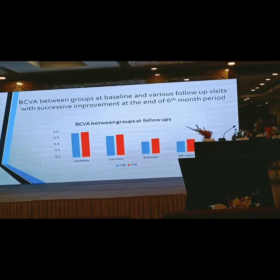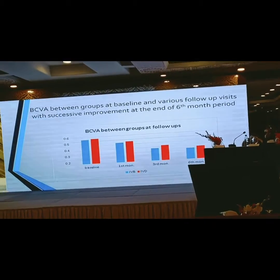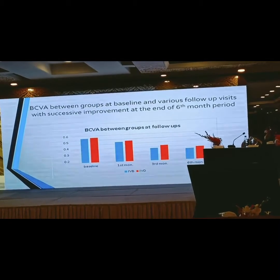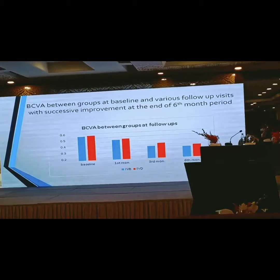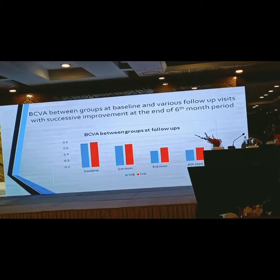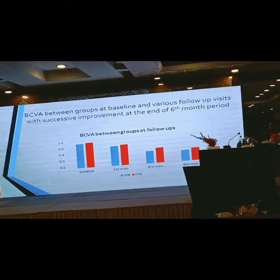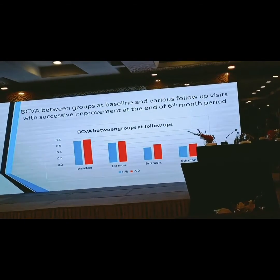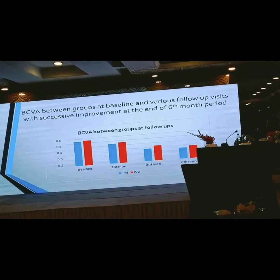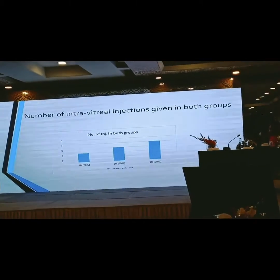As you can see, the best corrected visual acuity between the groups at different follow-up visits shows a progressive improvement. The logMAR means that when the value is decreasing, it signifies that the visual acuity is improving. So we observe improvement in the visual acuity. The group which received the bevacizumab was slightly superior to the diclofenac group.